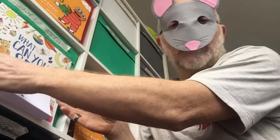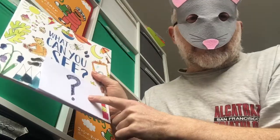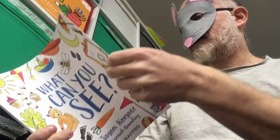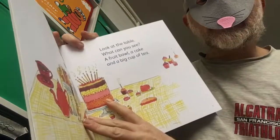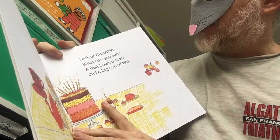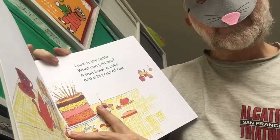Okay, this first book is called What Can You See? By this mouse, apparently. So I'm going to read you just some highlights, some of my favourite pages. This is basically taking us on a tour of the world around us for nice young children, just to learn some simple words and simple rhyme. And we say, look at the table. What can you see? A fruit bowl, a cake, and a big cup of tea.